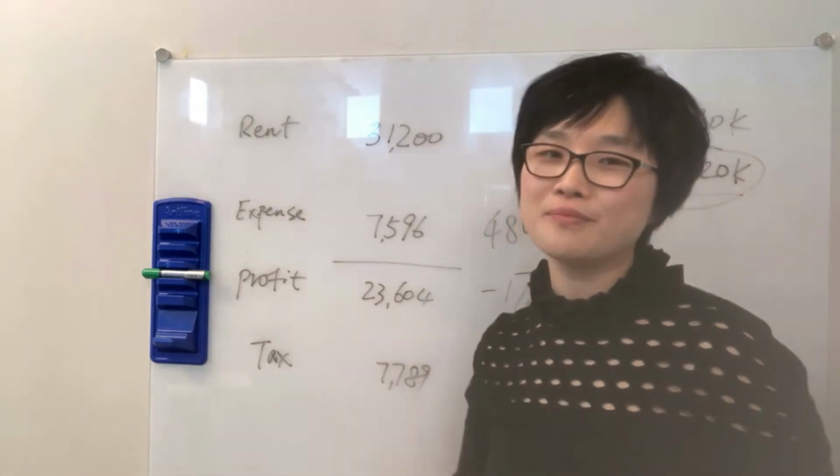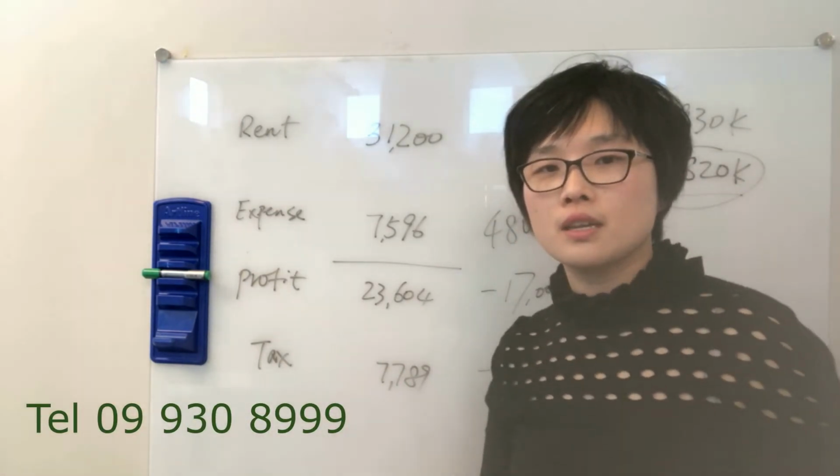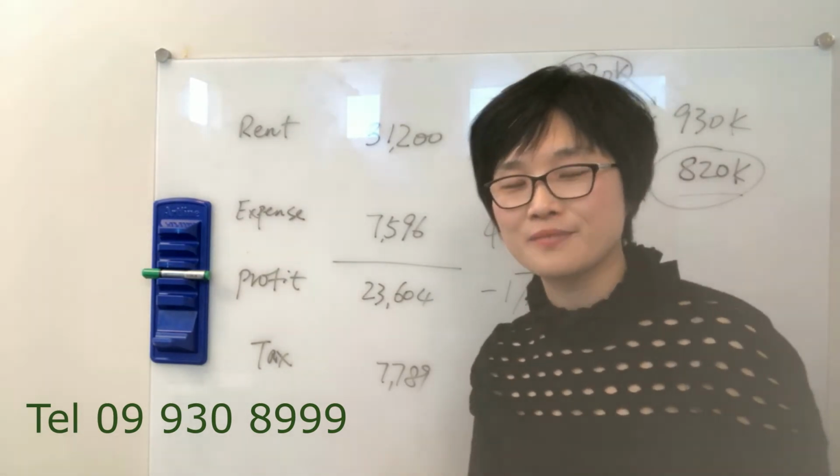Do you like this structure or do you like this structure, right? It's really obvious. So this is a classic example where, you know, you can get a loan from the bank, but how can you make a better structure, right?